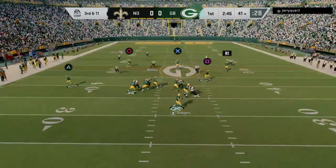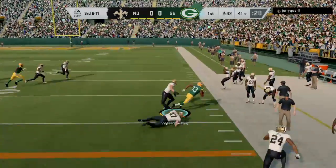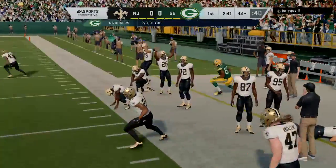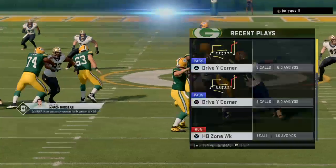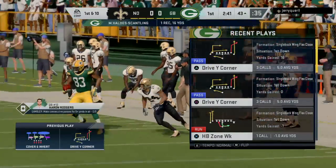Throwing is Rodgers on 3rd down. Got an open man. It's Valdez-Scantling. And he gets this to the other side of midfield across the 45 before going out. It's a gain of 16 and a first down for the green and gold.